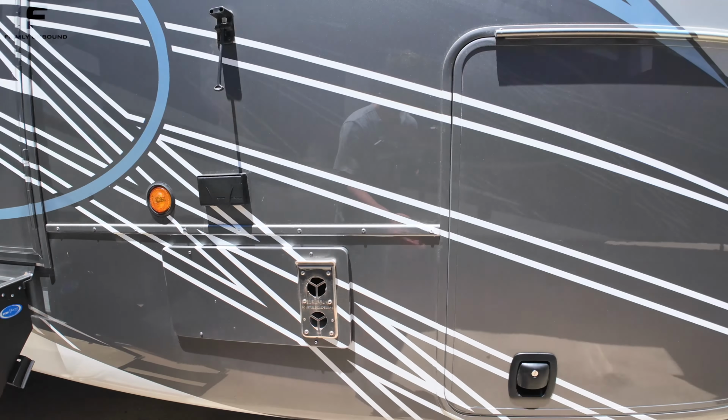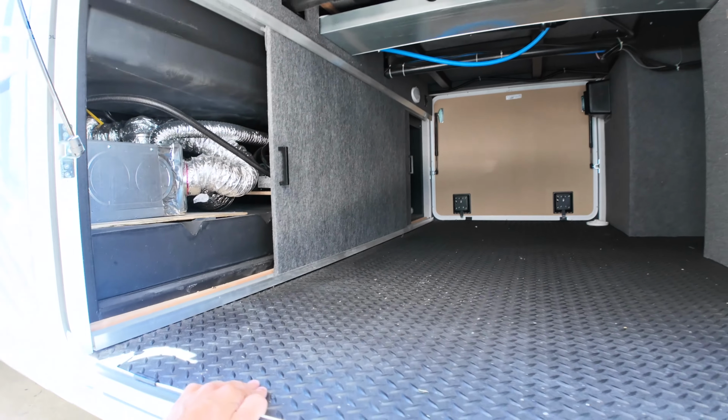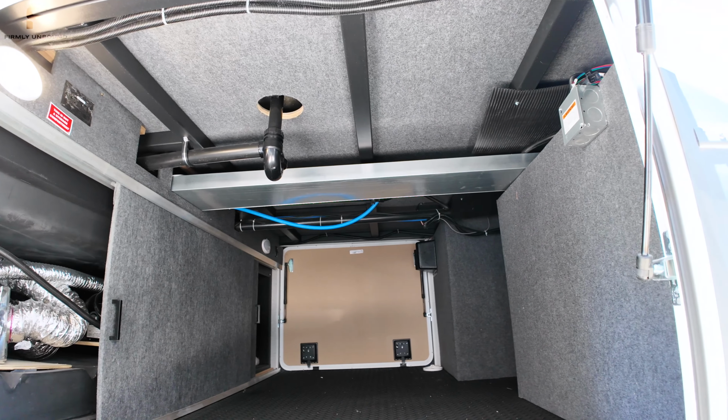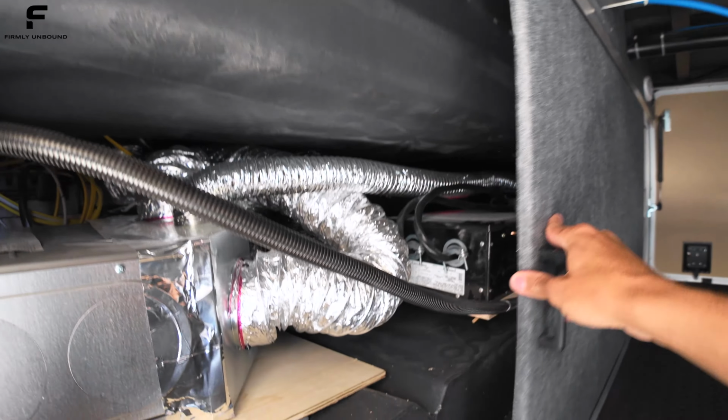So out here with your storage spaces, you have slam latch baggage doors. You can feel how thick these walls are when you open up the door. Storage space down into here. You have some lights that flick on. I mean, this is about as clean as a storage compartment will ever look down underneath here. Obviously climate controlled, and you can access all of your heat ducting.